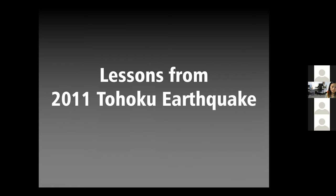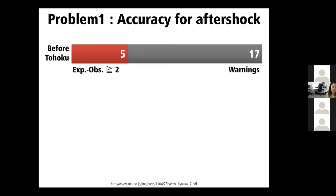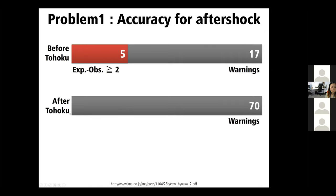I said the warning was properly provided in terms of timing for the 2011 Tohoku earthquake. But there are some lessons we learned from the Tohoku earthquake, because some things didn't work very well. The first problem is accuracy for aftershocks, because there were so many aftershocks in the entire country after the Tohoku earthquake. Sometimes it's very far away, but two earthquakes occur almost at the same time. Before the Tohoku earthquake, JMA provided 70 warnings, and among them, 5 had large errors. But in about 2 months after the Tohoku earthquake, JMA provided 70 warnings, and more than 60% of them had large intensity errors.